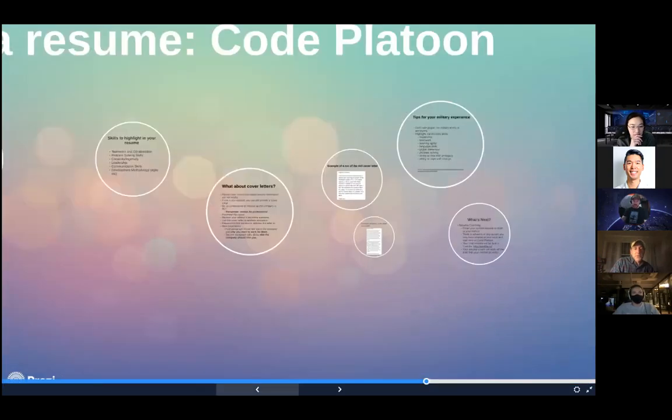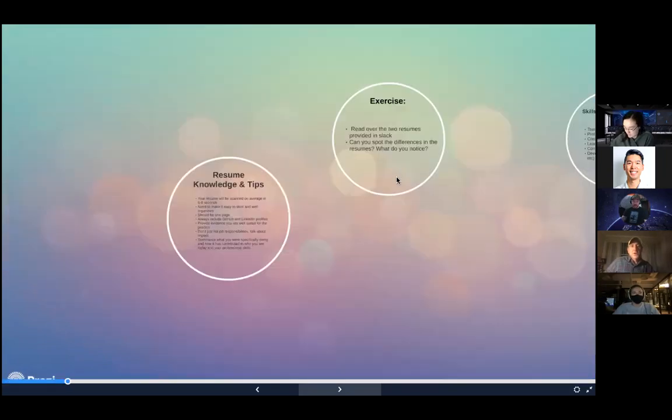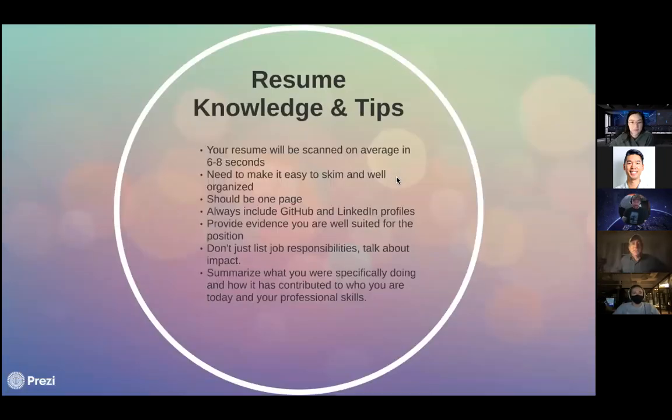I'm going to go all the way back here to the beginning, and here we go. Resume knowledge and tips. This is a fact. On average, it will take about 6 to 8 seconds for a recruiter or hiring manager to look over your resume. That's crazy scary, but it's actually very true.